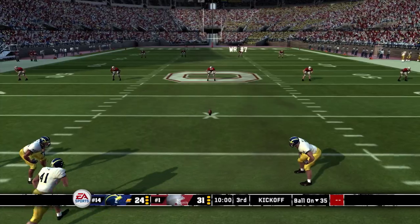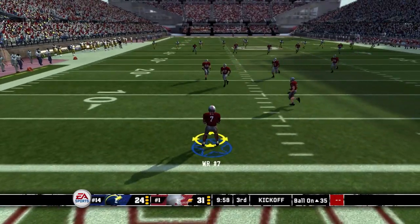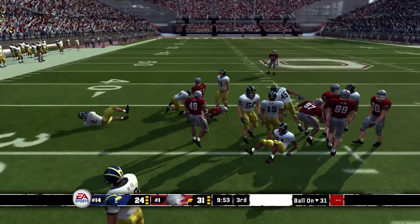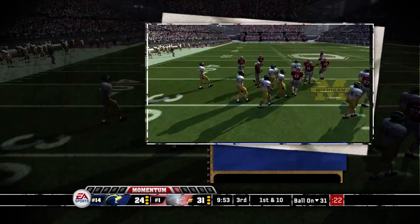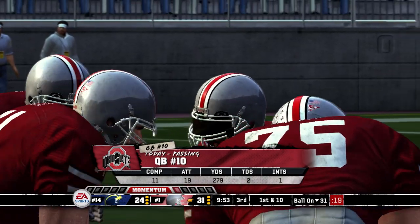Michigan. And we're just about set to get things underway here in the second half. He kicks it off. Number 7 fields it at the 3. He's tackled at the 31. And now a slight break in the action as the offense comes onto the field for their next possession. Ball on the 31-yard line.